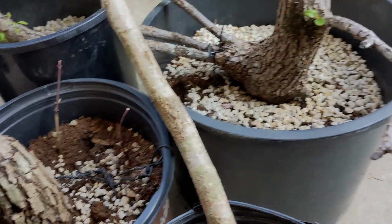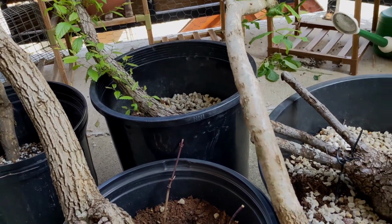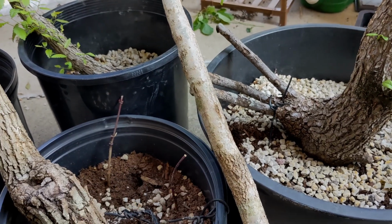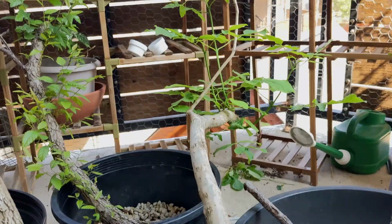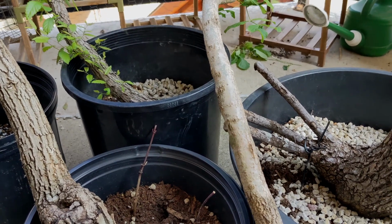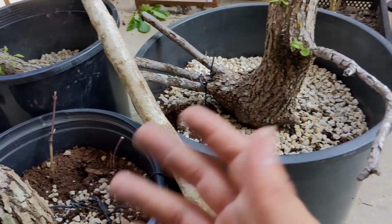I think what happened, I was babying this one and that one way too much, and these ones I didn't really care too much about. Well, I guess I did, but I didn't really pay much attention to them. I would just let them do whatever, and I think that's why they're flourishing really nice, because it's natural for them to be out there and go through all these crazy weather changes. But that's pretty much my advice. Don't baby them too much.